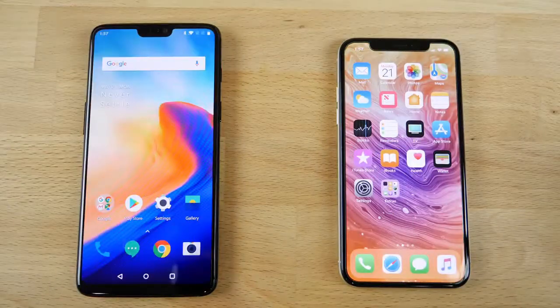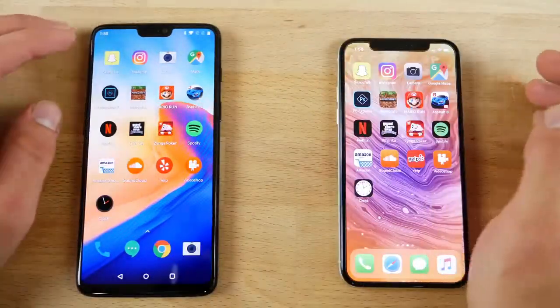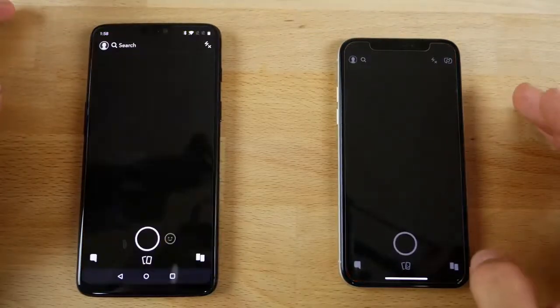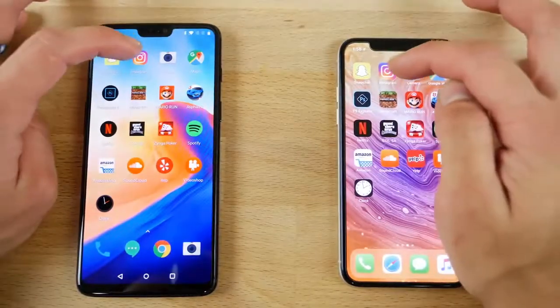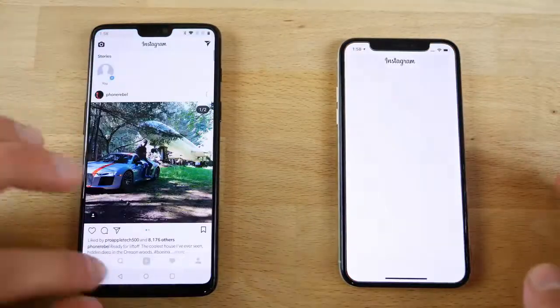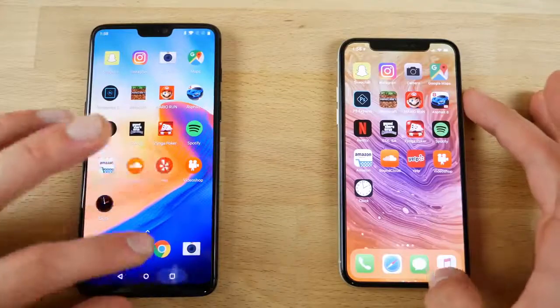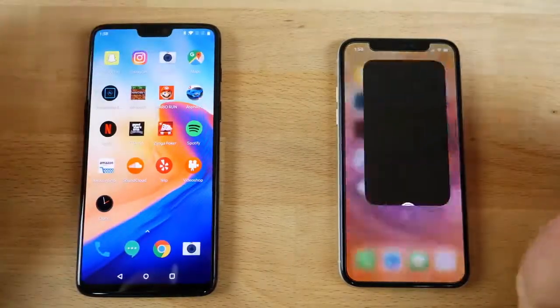And next up, let's do some synchronized app launching. This is face-to-face without the actual real-world portion in there. Let's just launch these side by side. 1, 2, 3. Snapchat, faster on the OnePlus 6, I believe. Instagram, 1, 2. OnePlus 6 loaded it faster. And this is after a full reboot. None of these were open in the background here. So let's keep going. Camera, 1, 2.